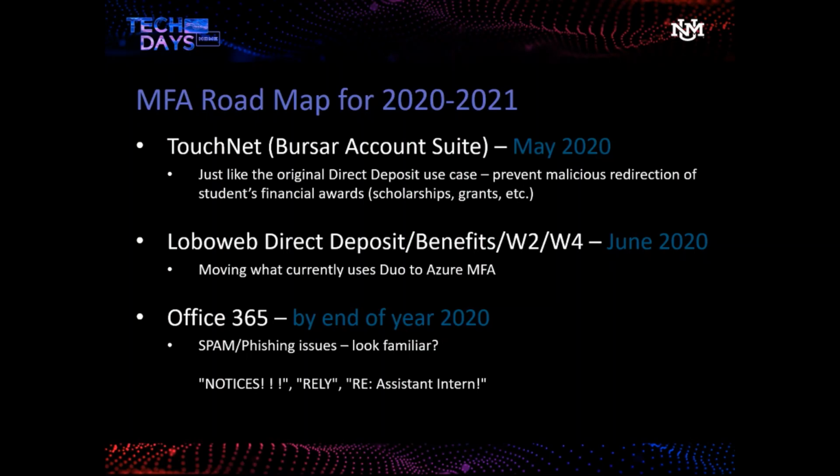So what was happening is there was malicious redirection of students' financial awards, scholarships, and grants using TouchNet, because attackers have discovered that they can go into TouchNet, add a direct deposit account to a student's account that's not theirs, and then redirect funds that would otherwise be intended for the student into their own malicious account. So that'll be the soft rollout.